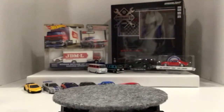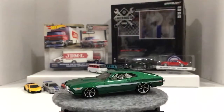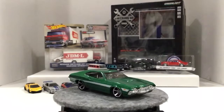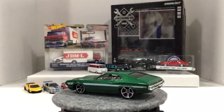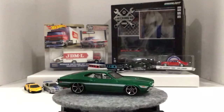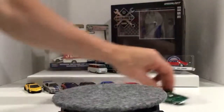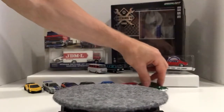Ford Gran Torino, obviously done in green. Again, no tampos front and back, but it's got the stripe on the sides, right towards the front. Plastic base, chrome interior. Maybe it would have been better if they'd done a black interior, but I can see it's all part of the base. And then the next one, oh, he's gonna go for a ride. Wants to race.